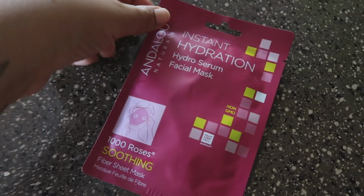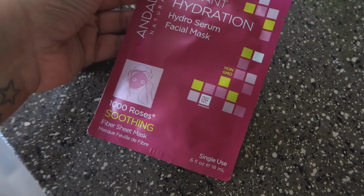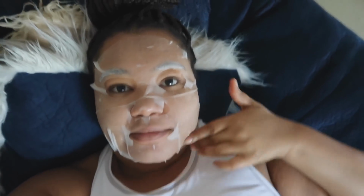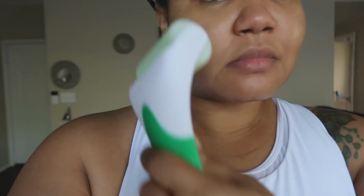And then I did my Andalou 1000 Roses Soothing Fiber Sheet Mask. I love sheet masks. I just feel like I look so silly. So I went and I laid down and I tried to relax. I just felt too silly to relax, because I was doing Instagram stories. Anyhow, afterwards, I rubbed the excess into my skin. I feel like you guys never get to see me do in-depth spa days like this. It always changes. I just like to work my way through all of the product that I have.